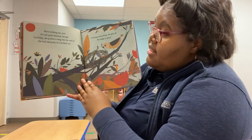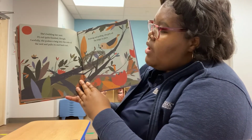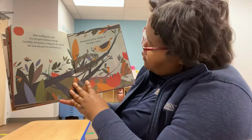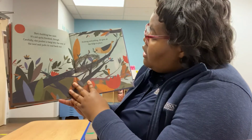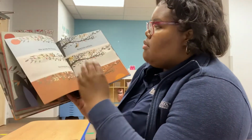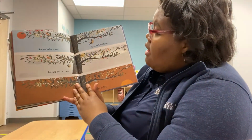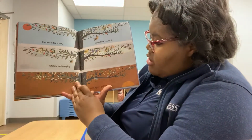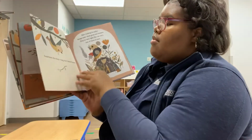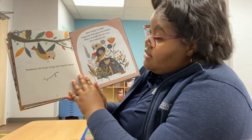She's building her nest. It's not quite finished though. Carefully, she pushes a twig into the side of the nest and pulls it end out. Pushing and pulling, she gets all the twigs in place. She works for hours, fetching and carrying, flying back and forth, pushing and pulling. Sometimes she drops a twig, but it doesn't matter.